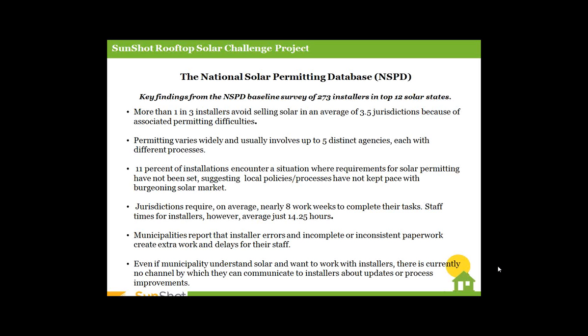And of course the staff time for the installers to prepare the documents has been a little bit over 14 hours. Municipalities report that installer errors and incomplete or inconsistent paperwork create extra work and delays for their staff. So the permitting process that we've developed today should address this issue, because it's asking each solar installer to submit the correct and appropriate information each and every time they're submitting an installation. So that should be prepared accurately, and that should save the municipality time.